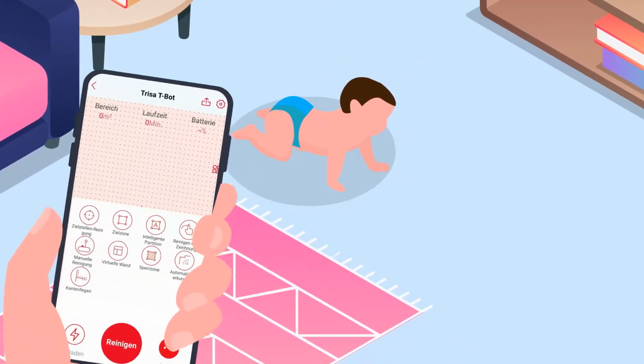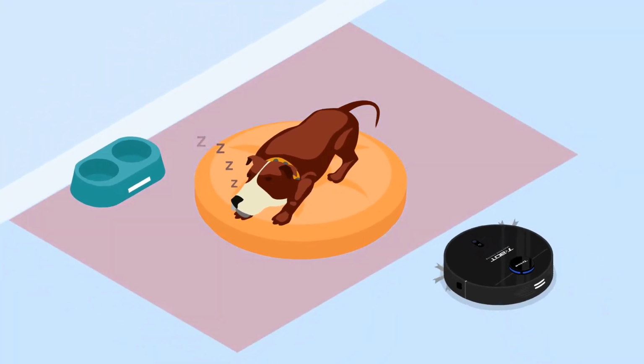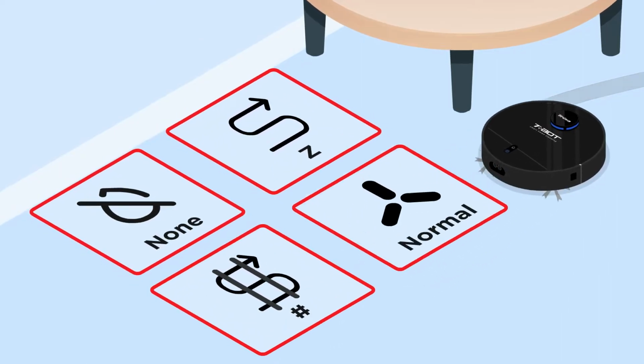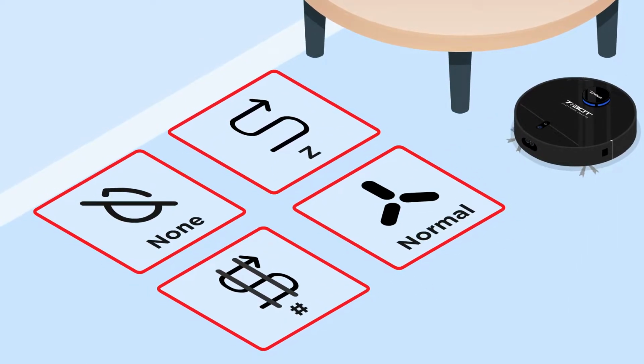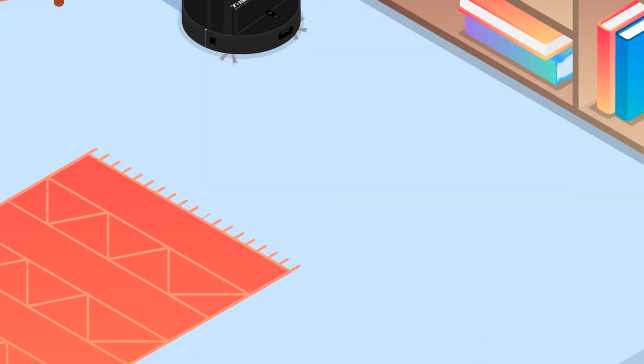Now, start to customize the way your home should be cleaned. Create virtual walls, no-go areas, draw own paths. Choose a cleaning pattern, the amount of water, suction power, and set various schedules. T-Bot can detect carpets and crosses small obstacles.